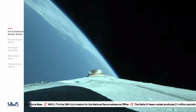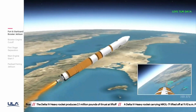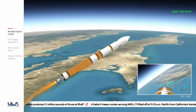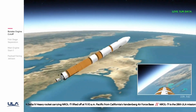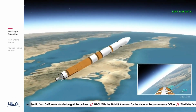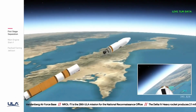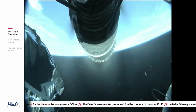Core booster is now throttling down as expected. Standing by for BECO. And we have BECO booster engine cutoff, standing by for stage separation. And we have good indication of stage separation. Nozzle extension is now deploying. We have pre-start on the RL-10, standing by for ignition on the RL-10.